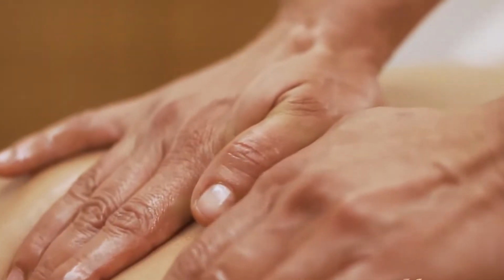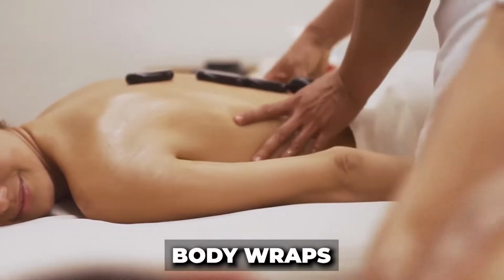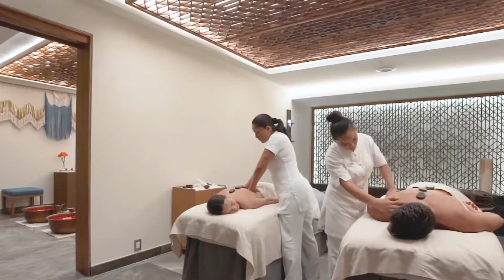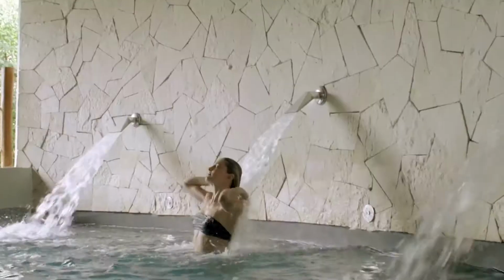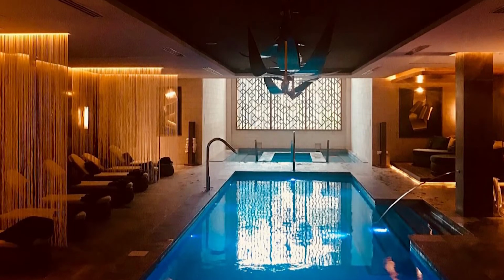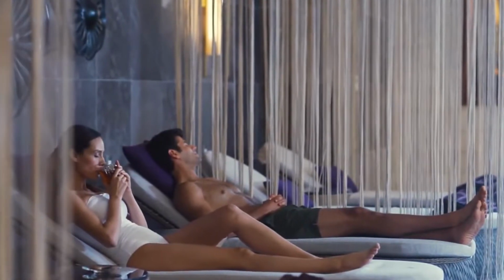The Zen Spa offers a range of services including massages, facials, body wraps, and more, all designed to pamper and restore your body and mind. The hydrotherapy experience is a highlight of the spa and is a unique way to relax and soothe your muscles. You can enjoy the hydrotherapy experience from 8 a.m. to 6 p.m. daily, while spa services are available from 9 a.m.